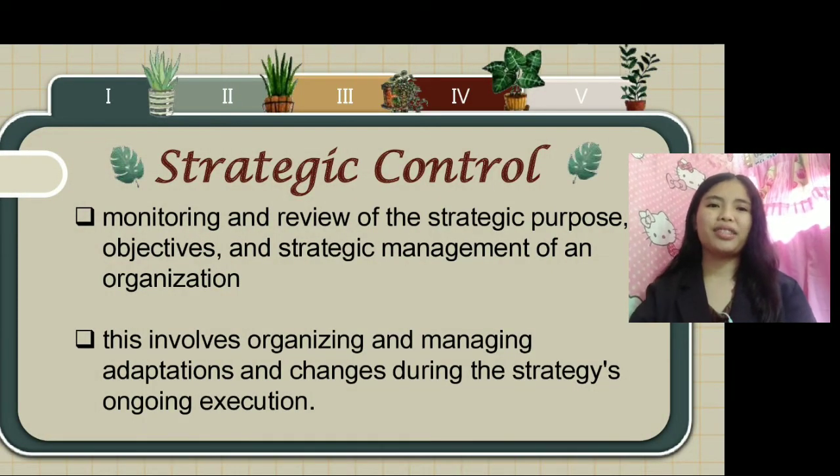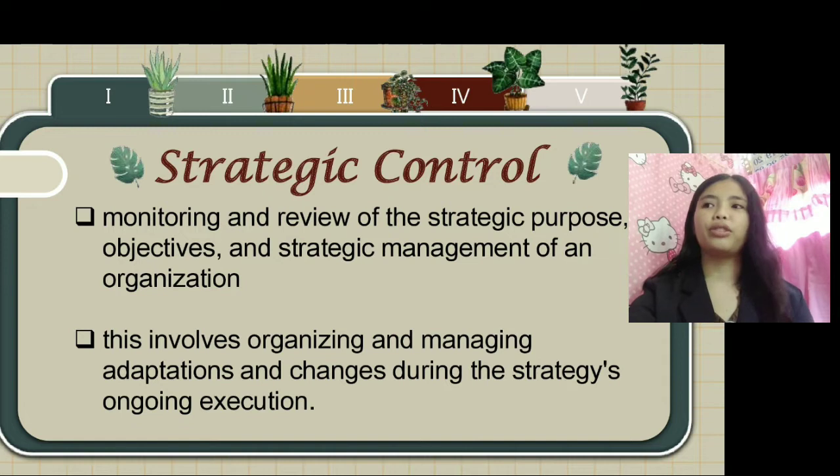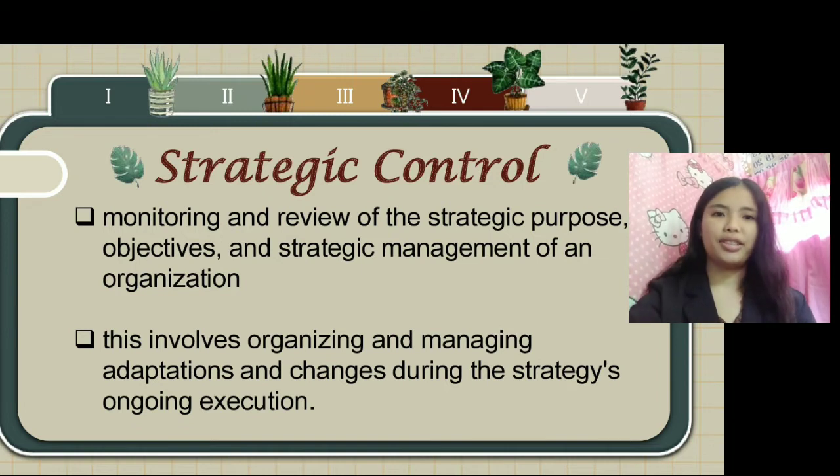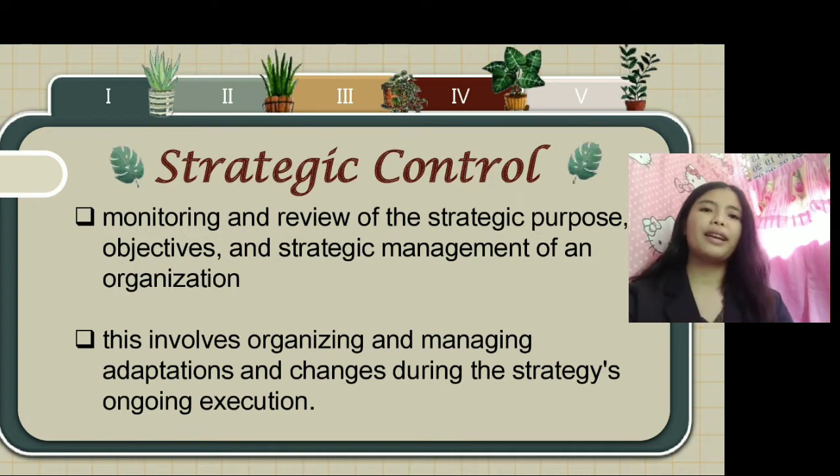So let's start with strategic control. After the implementation of strategy, strategic control must be observed. So what is strategic control? Strategic control refers to monitoring and review of the strategic purpose, objectives, and strategic management of an organization. Moreover, this involves organizing and managing adaptations and changes during the strategy's ongoing execution.